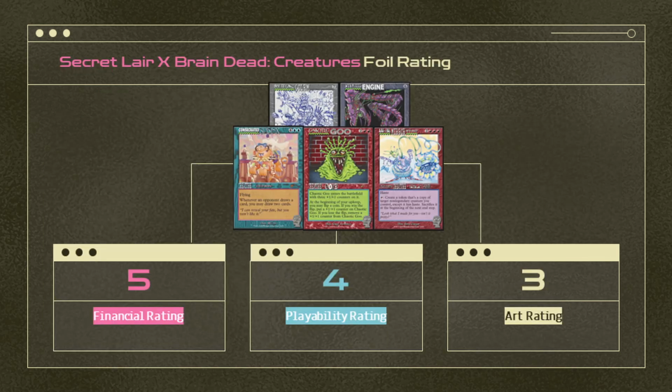All right, so what is the rating of this layer? We're going to do non-foil and foil together because there wasn't that much difference between the two of them. Financially, I'm giving this a 5. I think there's great value in this. Playability, I'm giving a 4 because, again, cards see good play. Consecrated Sphinx, as I mentioned. Wormcoil Engine, again. Yeah, great, good cards.